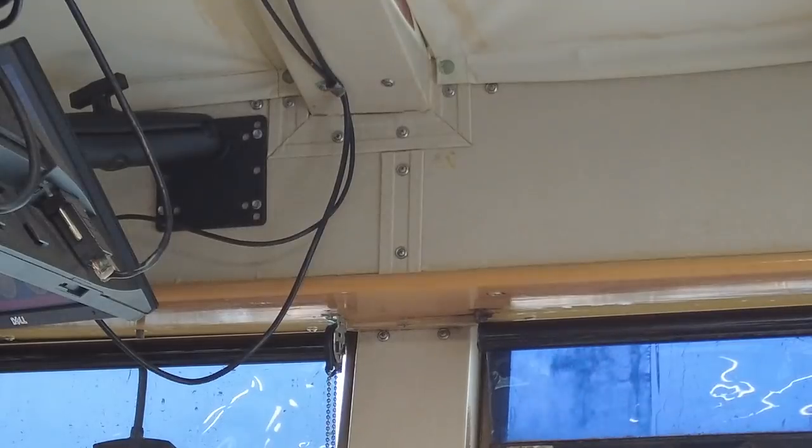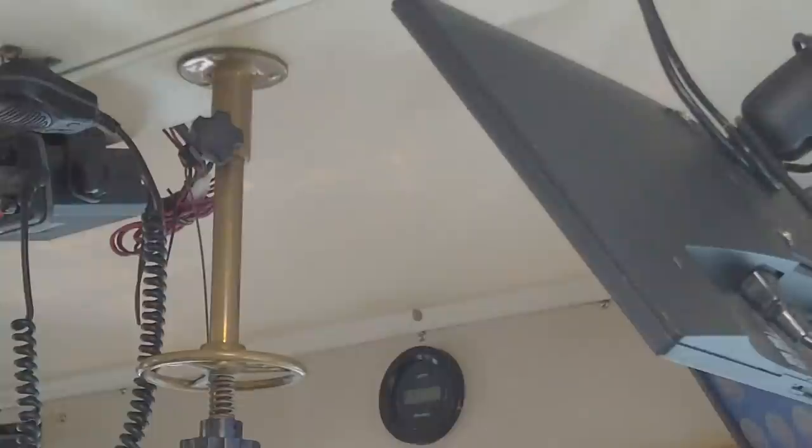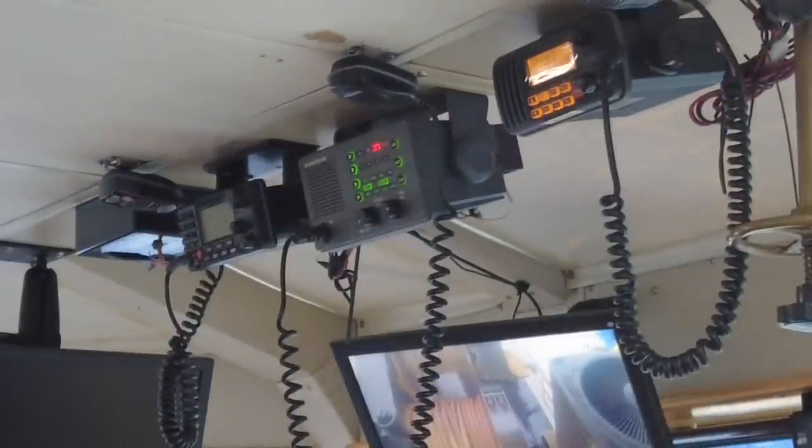the systems that are part of this thing. And this is just, we haven't made it to the bow of this thing. No. This is the aft control station.